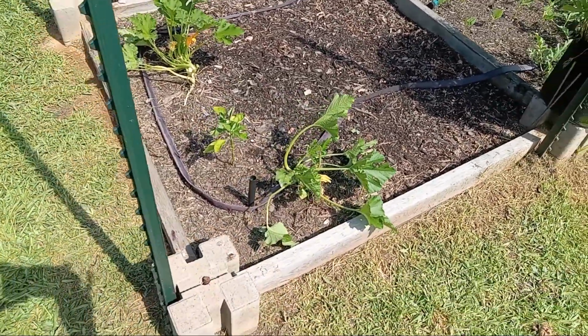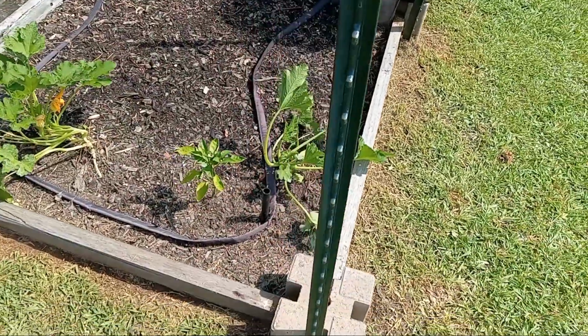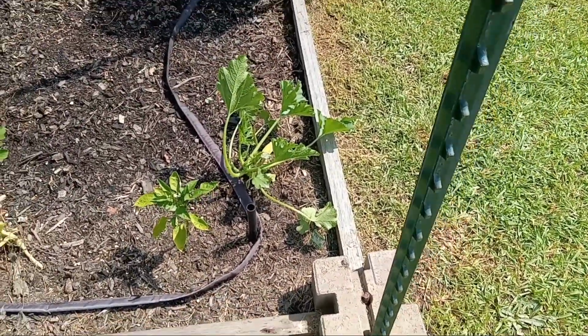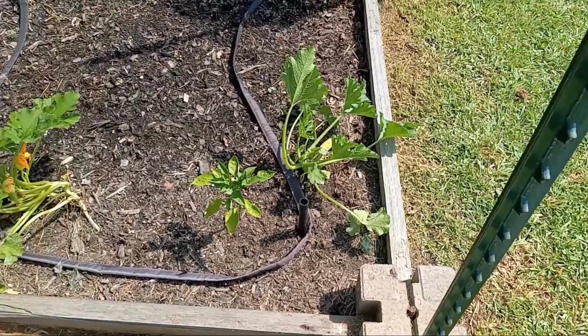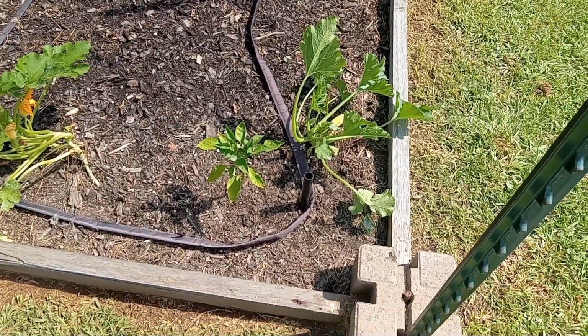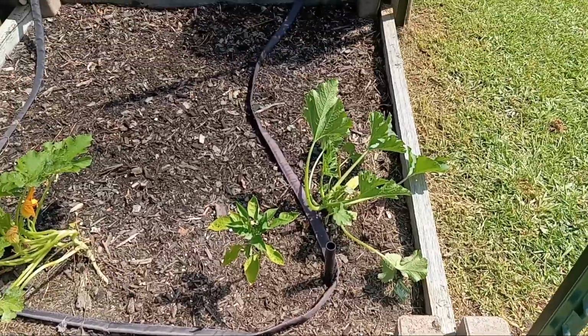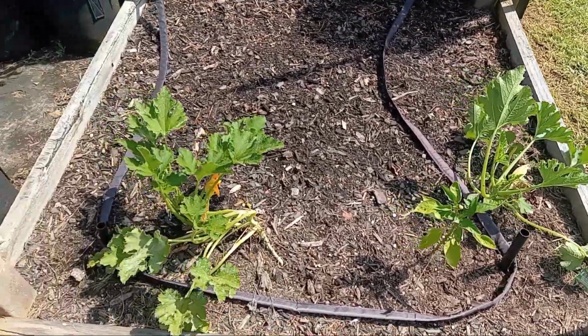This is the zucchini. I lost part of it to a vine borer. Another thing that's common here. There's a little pepper I just plopped in there because I had an extra and it's struggling. Don't know. I see a little pepper or two. The other zucchini.